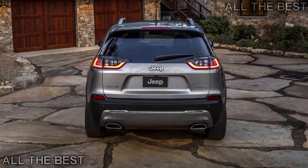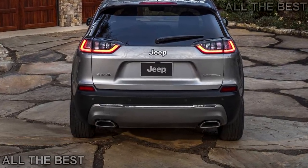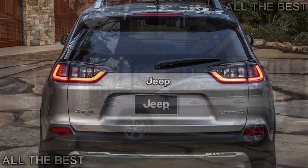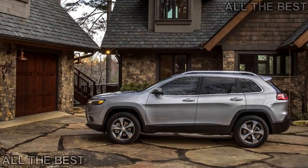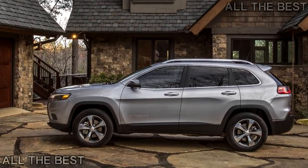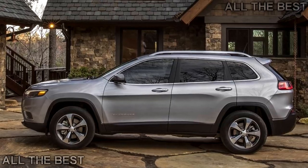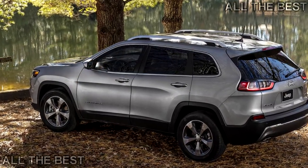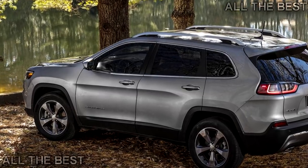For example, Overland models receive chrome tow hooks while Trailhawk models are fitted with bright red hooks. Furthermore, the Trailhawk has a new front bumper design that allows for greater approach angles. It also receives skid plates, flared wheel arches, 17-inch wheels with off-road tires, and an increased ride height.